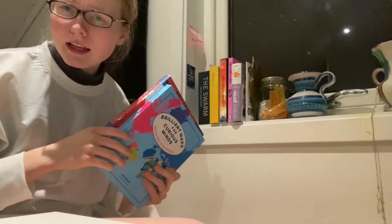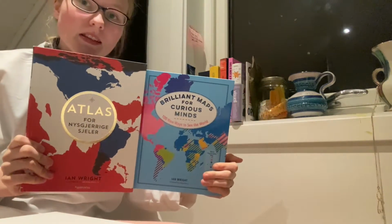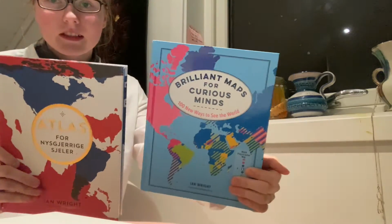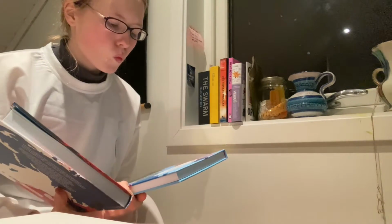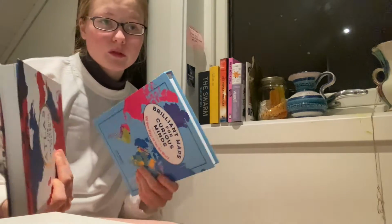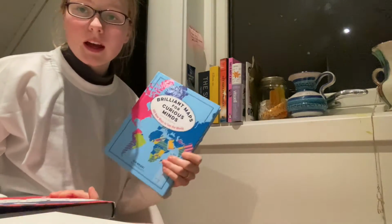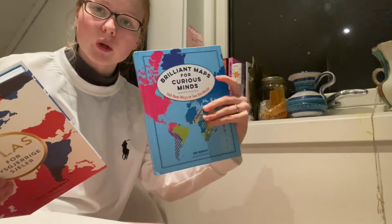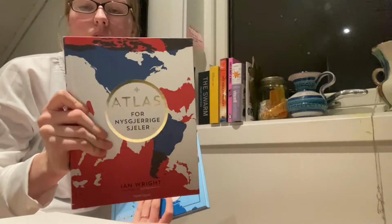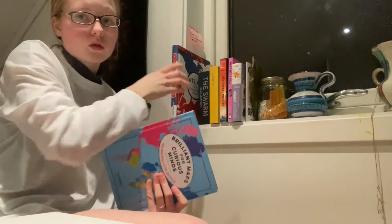This is actually kind of weird, but I have two atlases. It's the same exact one, but this one's in Norwegian and this one's in English. So it's two different editions, but I don't know, I have both of them, and I got them for Christmas. And they're the exact same, but I don't know which one I like the most. Like, this one's smaller and more compact, and it has cute colors, but this one is so nice with the gold and the theme of the colors and everything. I'll just put this one back on the shelf and then show you in this one.